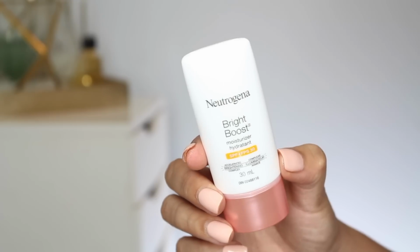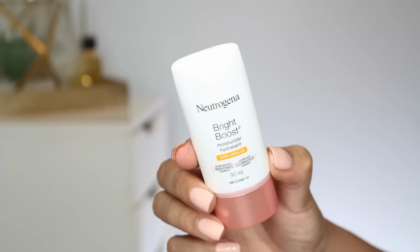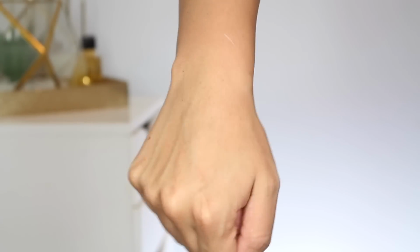And then lastly, I want to mention an SPF that I've been loving, and this is from Neutrogena. This is their Bright Boost Moisturizer. I love that this has SPF 30 in it. I really like their Hydro Boost SPF. They have one that has 15. I think in the States, I saw one that had 25, but this has 30, which I really appreciate. It gives a gorgeous bright look to the skin.